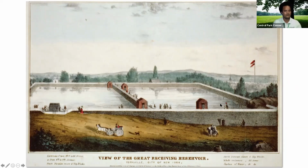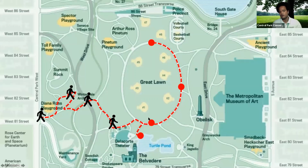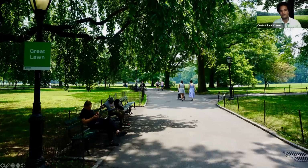on the other side. As the population of the city kept increasing, a second reservoir was built. This one was built in 1862 as the park proper was being built. The second reservoir is still in existence, and the lower reservoir, the lower rectangle, was demolished in 1929, giving way to the areas that we are about to explore now. And this is the promenade that is going to take us there.